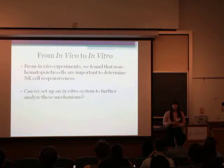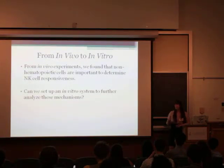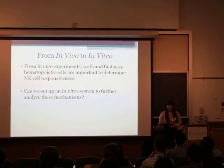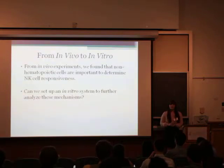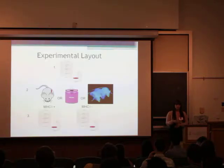In a past in vivo experiment, we found indications that the non-hematopoietic environment was the environment that was tuning this natural killer cell responsiveness. We wanted to see if we could set up an in vitro experiment to further analyze this, find a specific part of the non-hematopoietic environment that was important, and then reapply this in vivo.